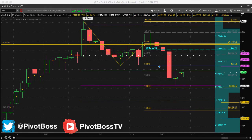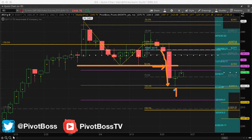A couple of days ago, we had a big sell-off where price pushed through the 2354s and dropped all the way down into about 2332. The previous session, I mentioned that after a major sell-off day, you usually see a day of digestion, where price basically goes sideways and holds, maybe retrades a little bit into the range.